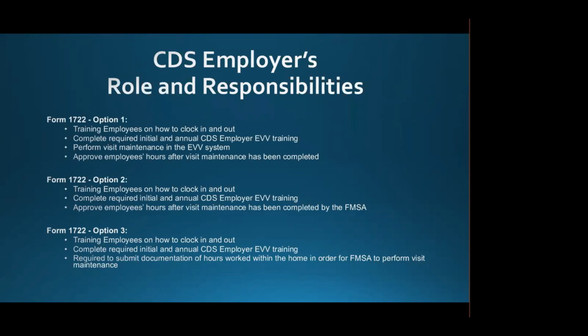So before we move forward into option 2 and option 3, just a quick overview of what visit maintenance is. Visit maintenance is simply working the punches that are within your system to make sure that the services are allocated appropriately and things are documented clearly, so that when they're transmitted to the state, the state knows how services are utilized. So once you perform the visit maintenance and it truly reflects what services were worked within the home, you would then have to go in and approve those visits, so the FMSA knows that you are ready for payroll to be processed. So option 1 really puts you in control as far as how the services are being utilized, how the services are being communicated.